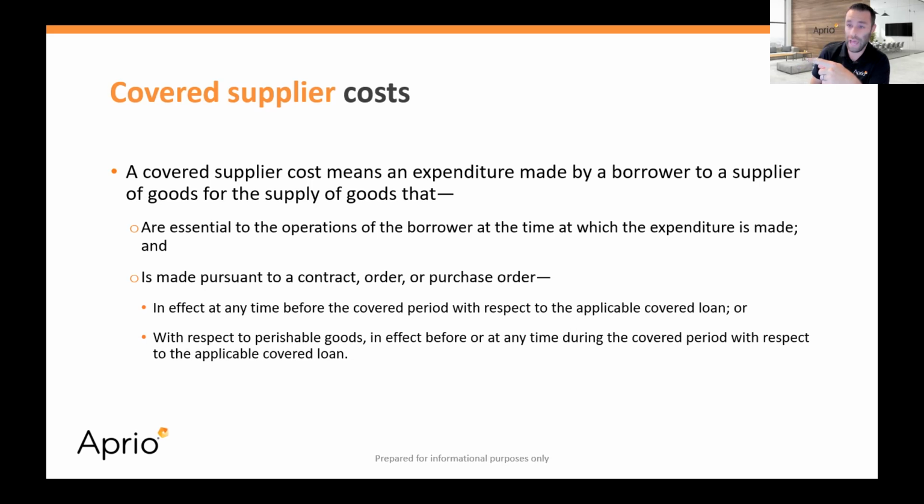One is that the goods are associated with a purchase order or a contract or something of this sort that was in place before you received your PPP loan, before the covered period began, right? I made my order, I entered into that contract before I got my PPP funds and then paid it during my covered period. Now that may be different if what we're talking about is perishable goods.